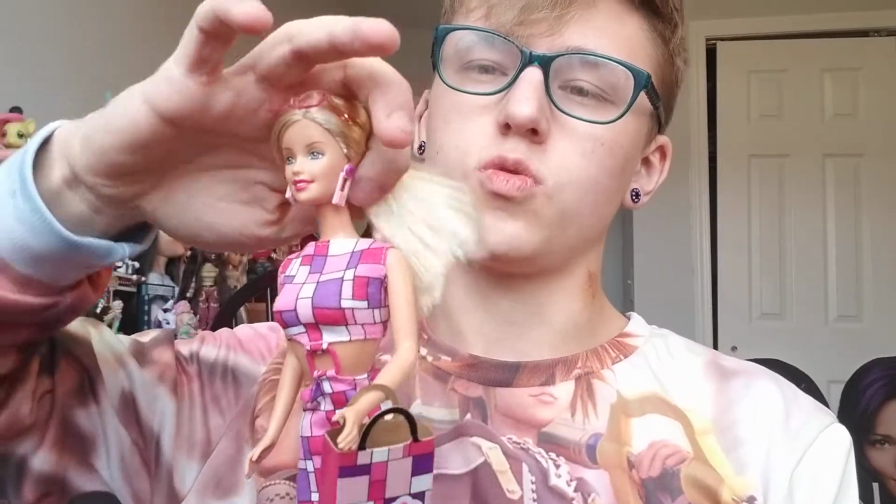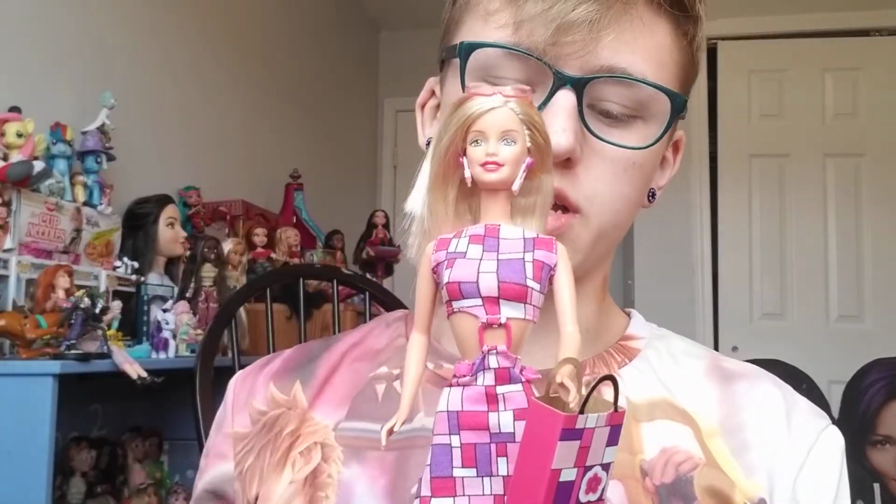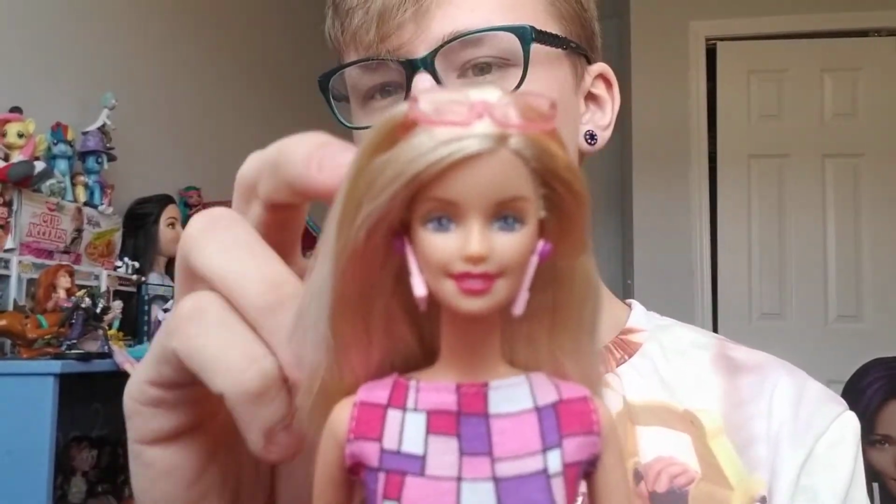I got this at the flea market my mom actually works at. She came with a purse too. It's somewhere in there. But this is like a 2000-2001 Barbie. It's like I Heart Squares or something. She was like $8 new in box. She dropped her bag, but she's really cute. I actually really like her face.